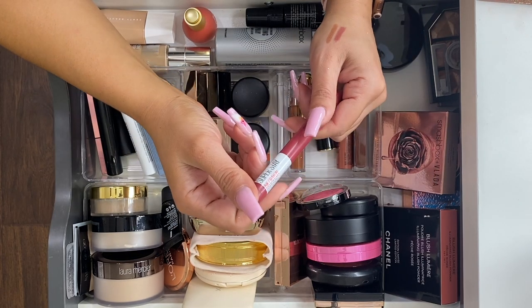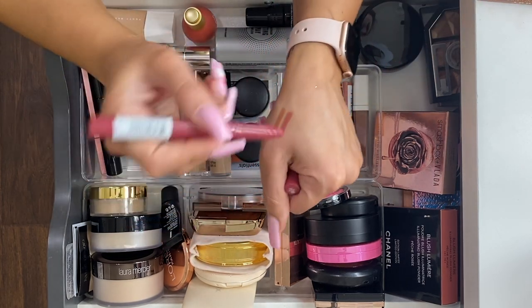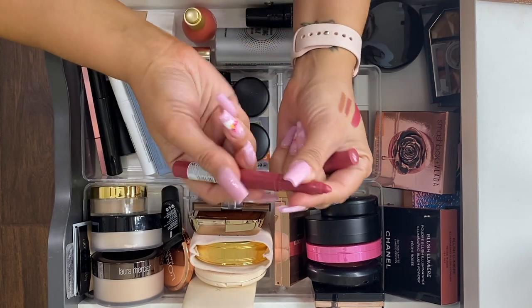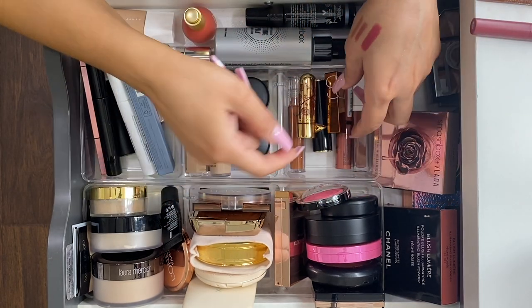From Maybelline, I have one of the Superstay ink crayons, and this is in the shade Pave the Road. I really like the way these smell. I really like the way that they apply. They're so creamy. There's that one.